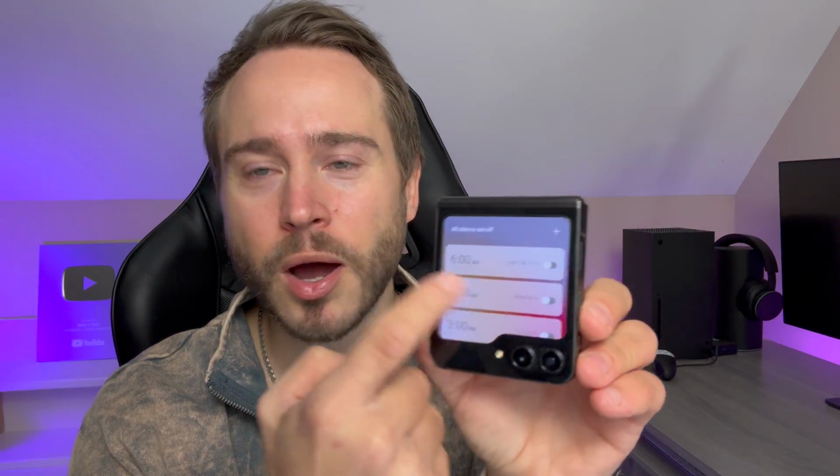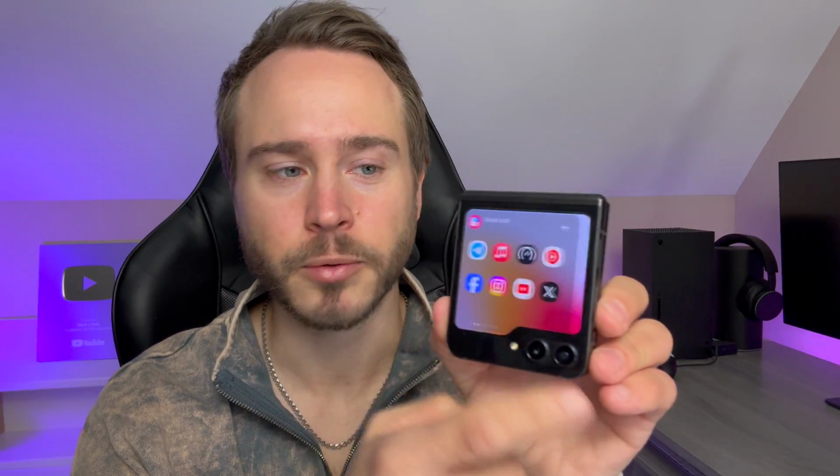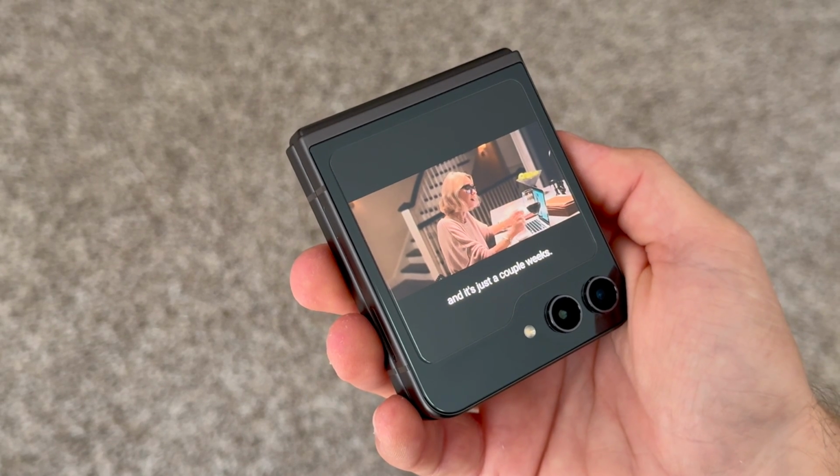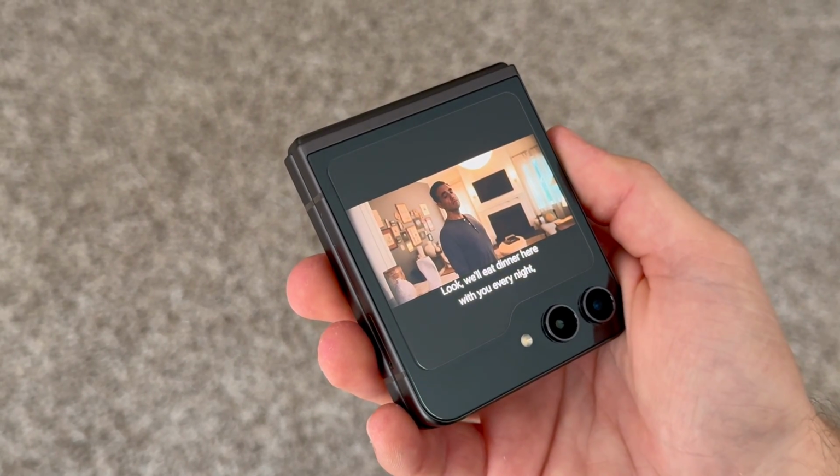So the first thing I want to cover is this cover display, right? It's nothing new. It's been around 4 months now, but when this thing first came out, you could use things like Netflix on the cover display. In my earlier review videos, I told you guys my opinion on it, and I said, who would use Netflix on a display this small? But I get it now.